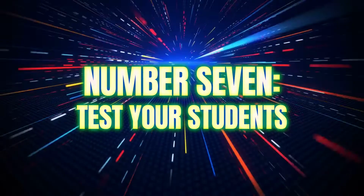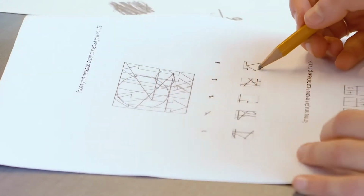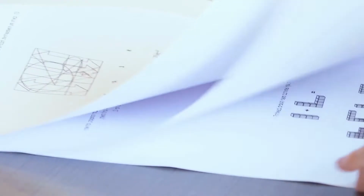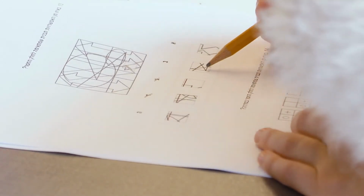Number 7, test your students. Conducting tests after training is a great way to ensure your employees understand the important concepts and/or can demonstrate that they know how to perform job tasks safely before you send them out on the floor to work. Without testing, you're only hoping they learned something.